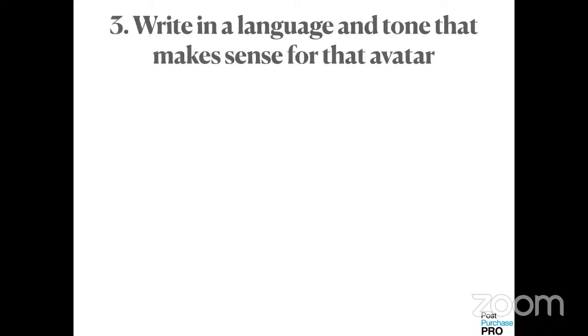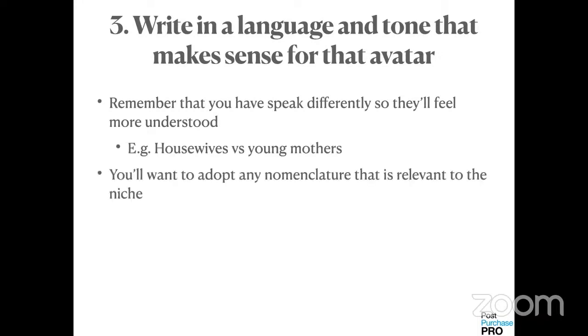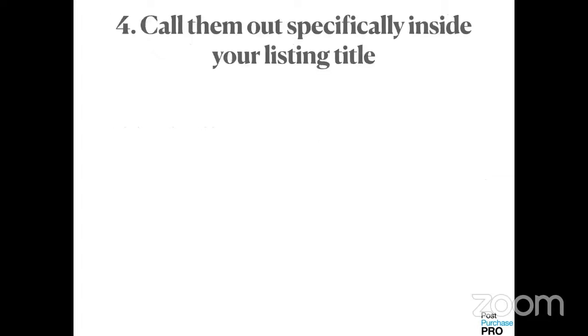And then you want to write in a language and a tone that makes sense for that avatar. Remember, you have to speak differently so they feel more understood. Like a housewife versus a young mother are going to respond to different language patterns. You'll want to adopt any nomenclature that is relevant to that niche. Try to answer the questions that they're already asking themselves in their minds as they're scrolling through search. Like, I wonder if this is dishwasher safe, right? Go ahead and answer that.